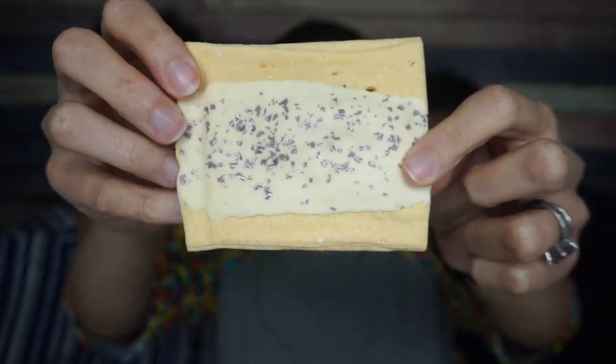Pies, cakes, muffins. Oh, there is just a hump in there. I will take that hump. Yes, but I absolutely love the sprinkles. I love everything about this. I've already talked about how much I love the toaster pastries. I love how chewy they are.